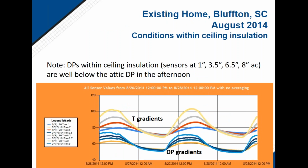So here, same 2 days as we started off with. These are showing the dew points and temperature gradients within the ceiling insulation. So these are the sensors installed 1 inch, 3.5 inches, 6.5 inches, 8 inches above the ceiling. And the takeaway here is that the dew points within the ceiling insulation are well below the attic dew point in the afternoon, which, if you recall, was up about 85 or so in this period.